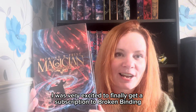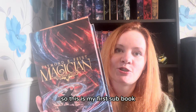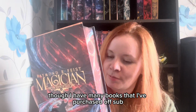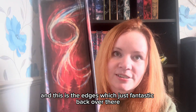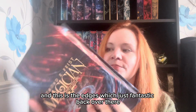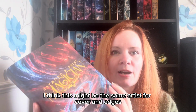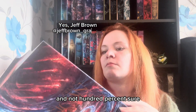I was very excited to finally get a subscription to Broken Binding, so this is my first sub book, though I have many books that I've purchased off sub. These are the edges, which are just fantastic. Back cover there. I think this might be the same artist for cover and edges as Song of Legends Lost. Not 100% sure, I'll check that.